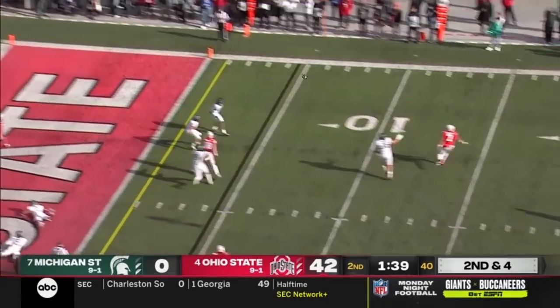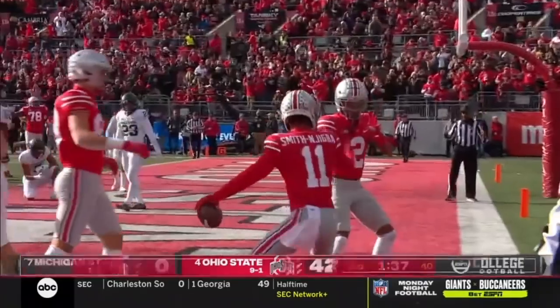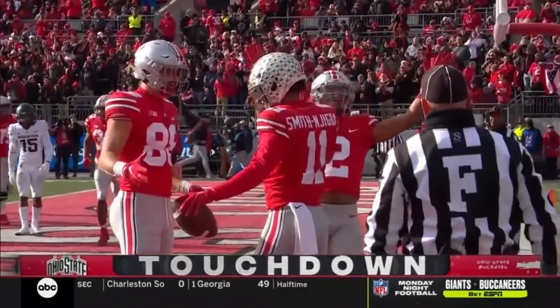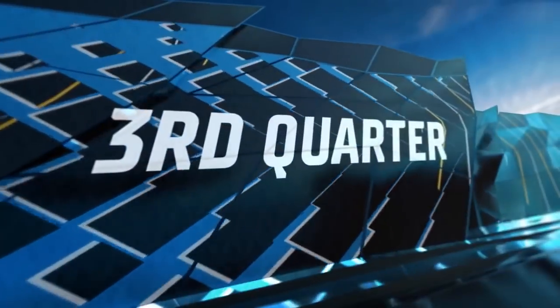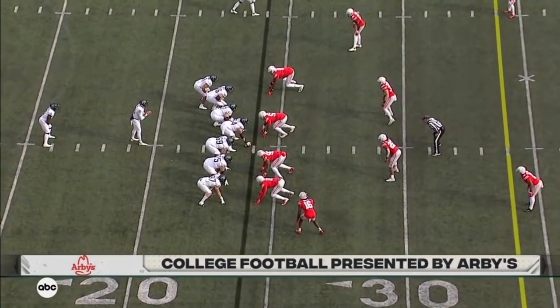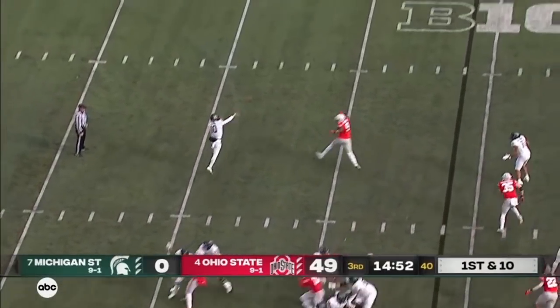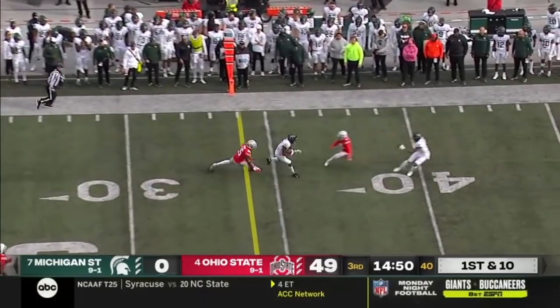Stroud rolling, stretches the play. And flips it back in the end zone. Jackson Smith-Njigba. Touchdown number six. That's a good point, Holly. Mel told me before the game, I told my guys, don't worry about the scoreboard.